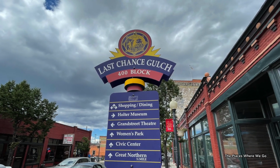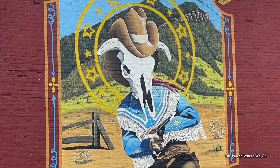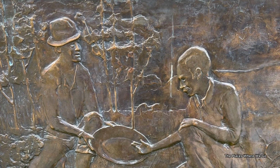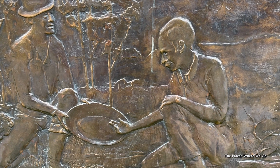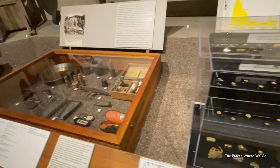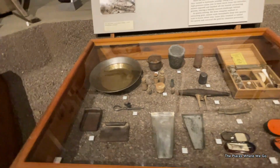We would end up at a place called Last Chance Gulch, which is one of the places we heard about on the trolley tour. And this is an area that back in 1864, there were four miners who had not had success mining, and they ended up giving one last chance to find their fortune in this area, and they staked their claim. They named the place Last Chance Gulch, and it turned out that they were able to actually find a significant amount of gold in the area.